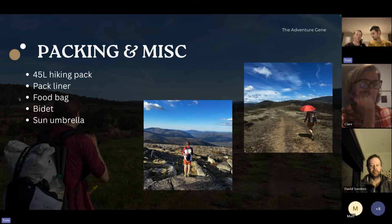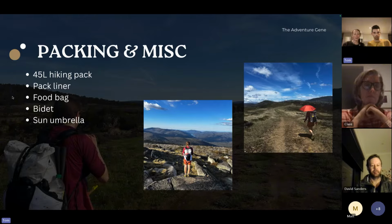And that can be really important. On other hiking trails where there might be bears or something, it becomes even more important because they're very much attracted to the scent of food that you carry with you.